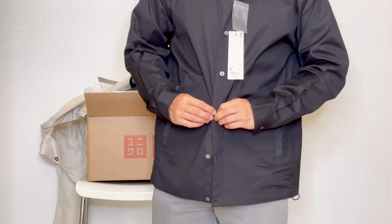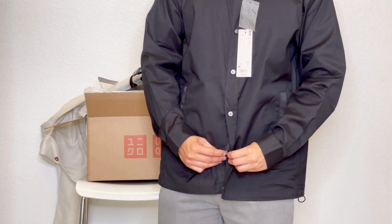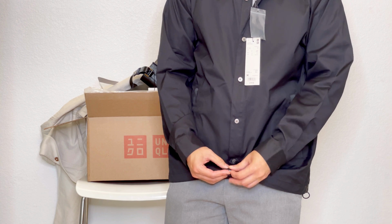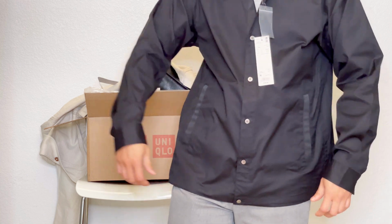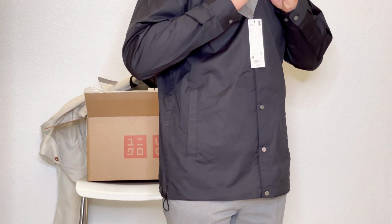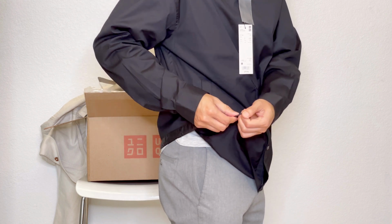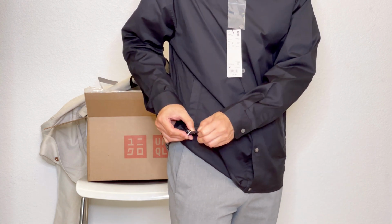People always criticize their Plus J collection. The sizing is always off. I think this is supposed to be oversized. My regular size is medium, and I did order a medium, and it does feel a little bit big, but not horrible. Here, interesting is you can only pull from the back. The front is not really anything to pull.